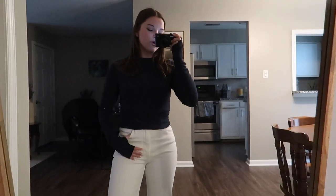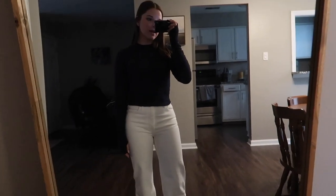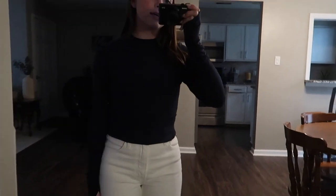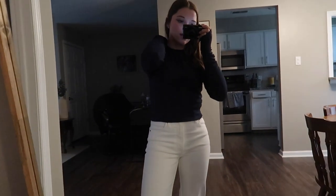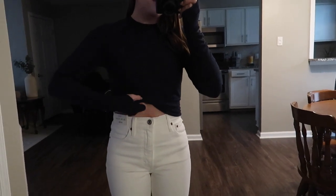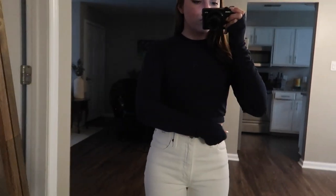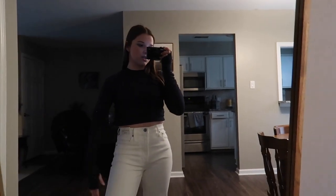And this top is from PE Nation off of Revolve. It's navy blue and so comfy. I think it's actually a workout shirt, but you could wear it just like this and dress it up, or you could wear it to the gym, obviously. It's long like this, but then it's split in two. There's a really thick band here, and you could pull it up for a cropped look, especially when working out. I just think it's so cute.